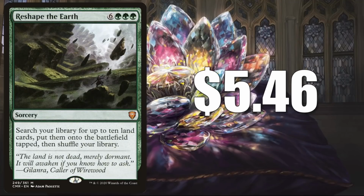Here's a card that's a little more affordable, Reshape the Earth at $5.46. This is another card you might find in Commander Golos Tireless Pilgrim builds and more in the format. Also, it's in new popular decks like Beledros Witherbloom, Cody Vociferous Codex, and Jadzi Oracle of Arcavios.